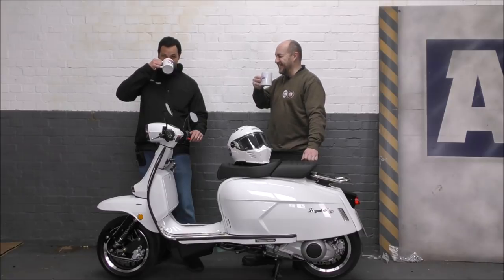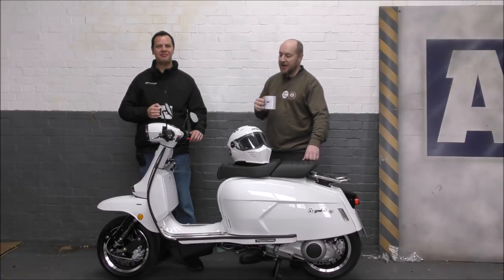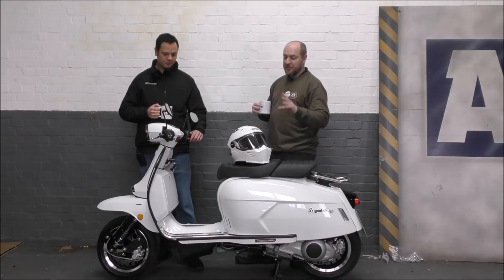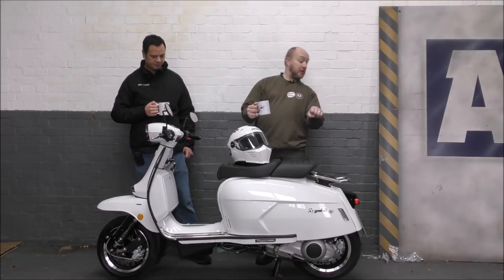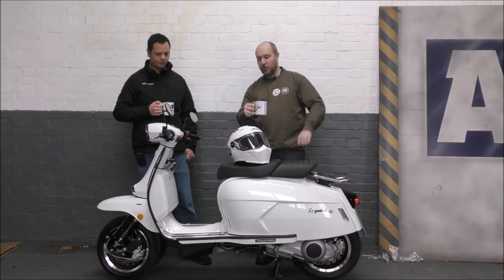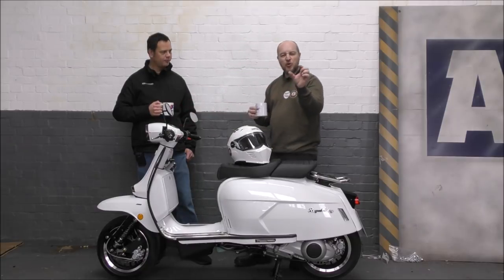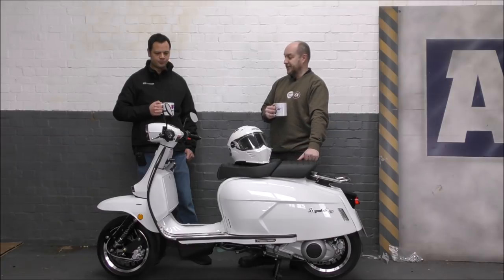Anyway, I do have a criticism, and that is these mirrors. Although they look quite nice, they're just not long enough on the stalks, and you find yourself doing that to look. You don't have to just glance, you actually have to physically move your arm around to look. So I'd like the mirror stalks to be just 2 inches longer, that's all. I think that'd be enough. Other than that, I don't really have anything to complain about.